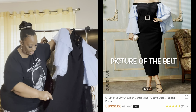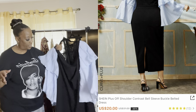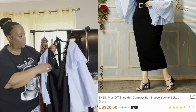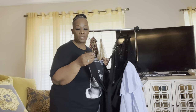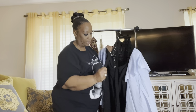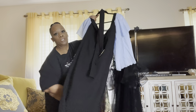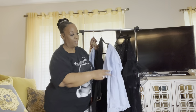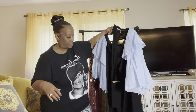Dress, you will be seeing pictures on the side. This dress right here, look, I tried to iron this dress. I don't really like to iron. I tried to steam it out. I did the best I could with it. It comes with a belt. You may not see me wear the belt because I don't like the belt on the dress, but I just want to let you know that this dress does come with a belt. This is a 2X and it is true to size. I love this as well. I love the sleeves on this dress.